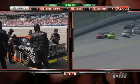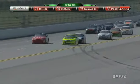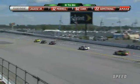Look at the momentum that the 44 is going to have. The only choice Enfinger had was to block him. He tried to. It didn't work. Disappointing for the 4 of Brandon McReynolds as all the excitement is taking place on the racetrack there on pit road. Kimmel back in front of the field.